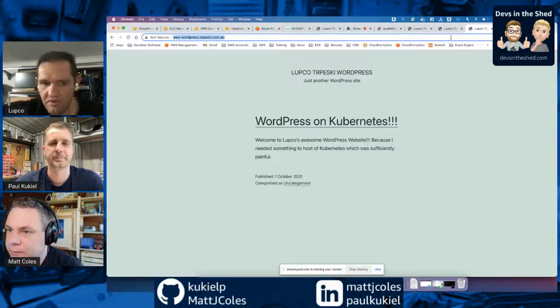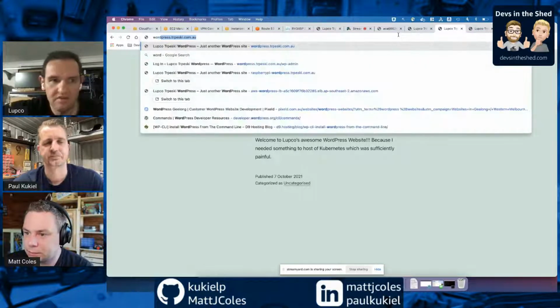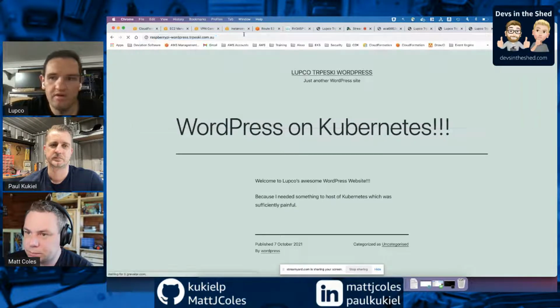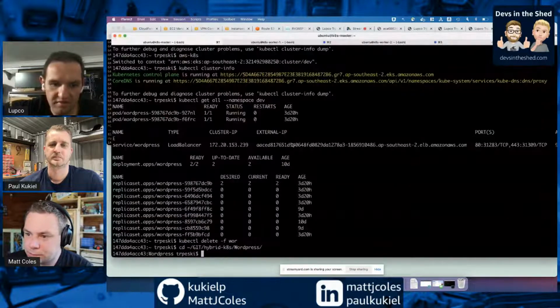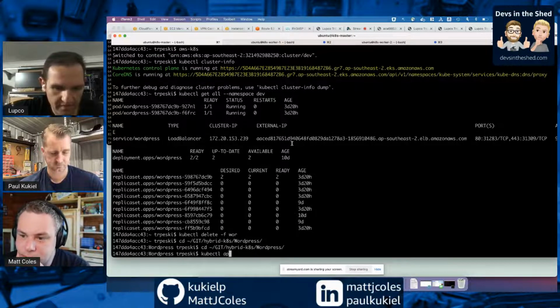So that at the moment is working. And then this one, so if I go to WordPress, that one should also be working. And then this Raspberry Pi one, hopefully that's also working. So I'm just going to destroy the AWS side and see if I can still get that to fail over to the WordPress deployment that's running on the Kubernetes.